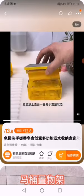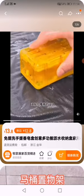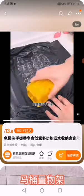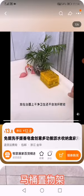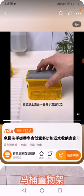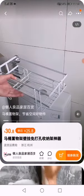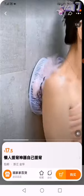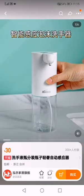Okay. What is it? You put your bar of soap inside. Slowly foams through. Then you put it away. It's as easy as that, is it? But that'll break. What's this? A shower rack. We've got an arm scratcher or a back washer or something. No, you're doing that wrong.